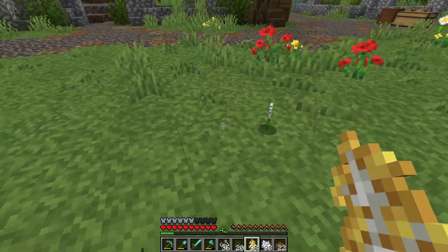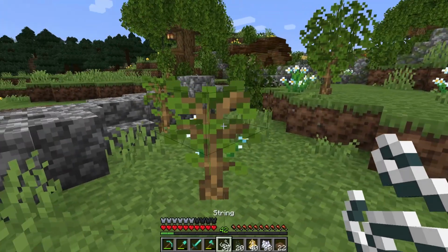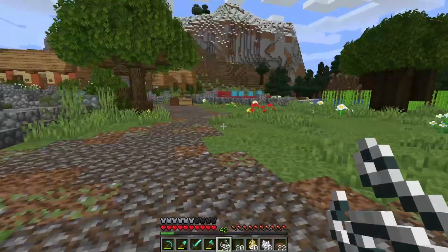I also think I'm gonna make some changes to the oak one. I think I want to add even more leaves on top of here, just to make it look a little bit more like a small tree. But I'm not sure. I'll have to see how it looks.